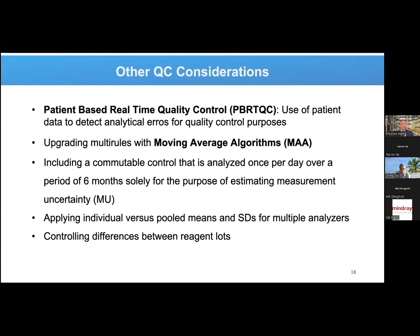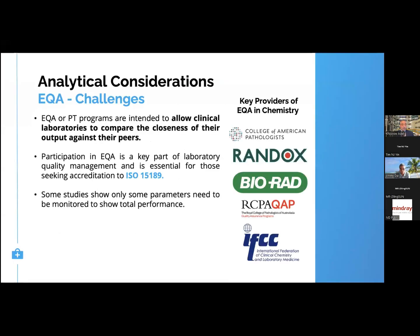Also, upgrading multi-rules with moving average algorithms has been proposed as another approach, including commutable control that is analyzed once per day over a period of 6 months. Another approach is applying individual versus pooled means and SDs for multiple analyzers, which is practiced by many labs, not all, but many. And controlling differences between reagent lots, of course, is really important for every lab.